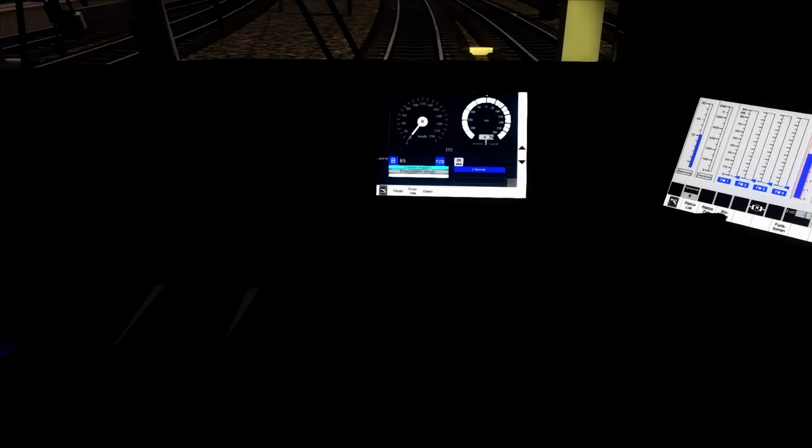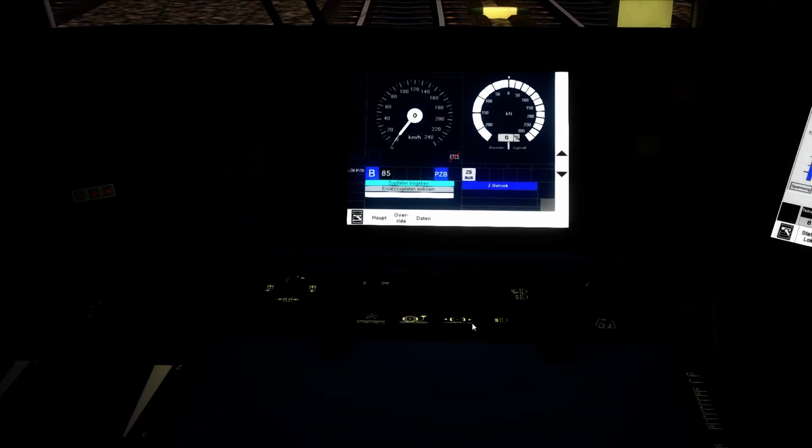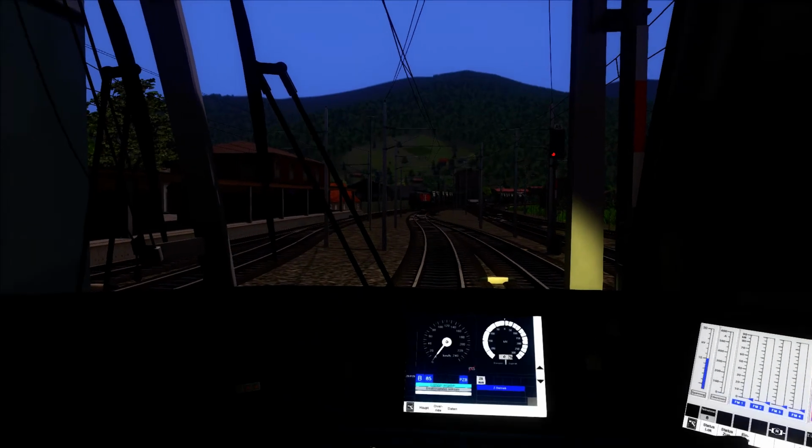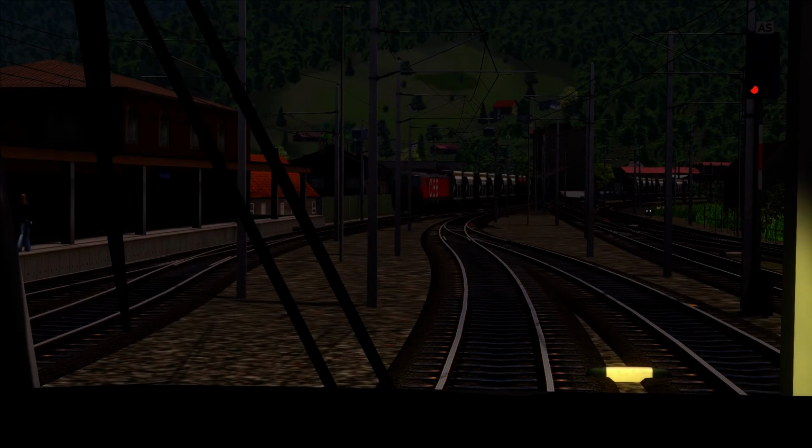So we've got a 40 restricting signal. It's pretty dark in the cab today. I need to have a fiddle with my settings. I've done a capture in the previous video, so I'm not going to redo that. Hello, veteran with no pantograph. I need to figure out how to make you work.